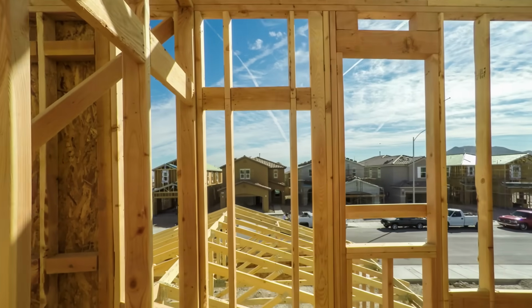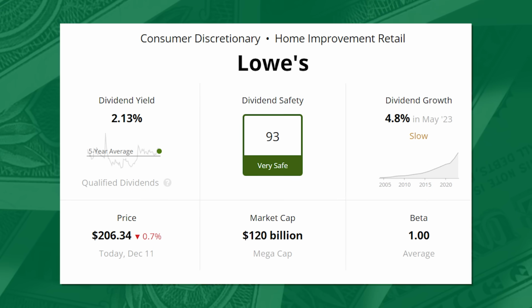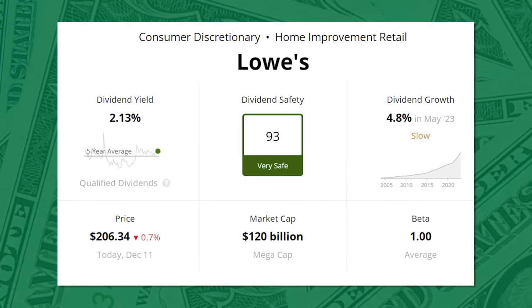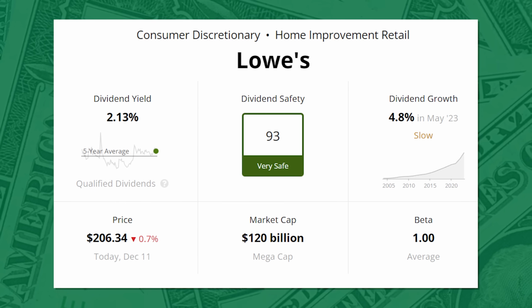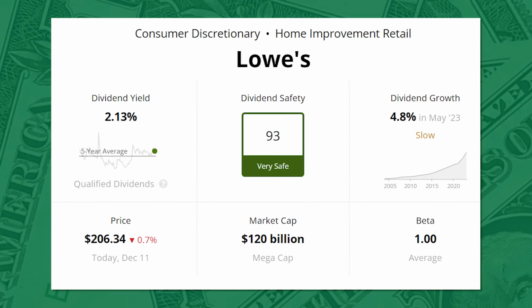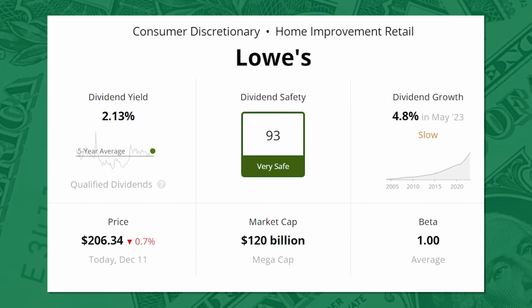For the month of November, how about home improvement retailer Lowe's Companies, Inc., ticker LOW. This is a dividend king yielding 2.13% with a track record of 62 years of dividend raises and going strong with a 5-year average annual dividend growth rate of 20%, although its latest raise back in the spring was a smaller 4.8%. Simply Safe Dividends gives Lowe's a very safe dividend safety score of 93, and I think it's an excellent choice for our November pick for this dividend growth portfolio.